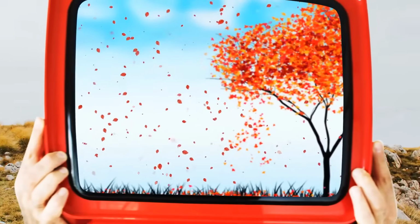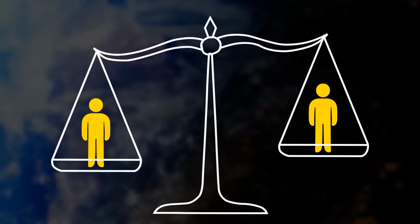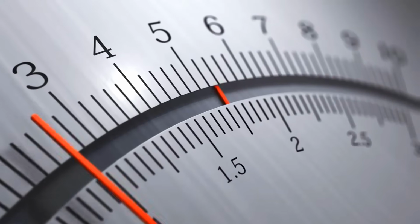Along with an uneven gravitational field, Earth has loads of gravity glitches, some positive and others negative, creating an uneven, rocky, and bumpy surface. Some places on Earth have more gravity than others. If you weighed yourself along the equator, you would weigh 0.5% less than at the poles. Not a whole lot, and definitely not worth the trip to change your weight.